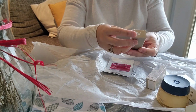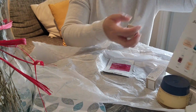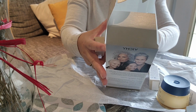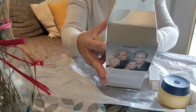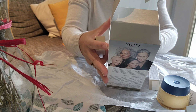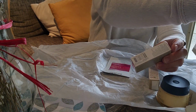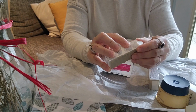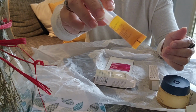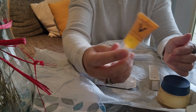The next one, the Bi-Serum. It tackles firmness, dark spots, radiance, wrinkles, and dryness. Okay, so it will make your skin firm, with dark spots and radiance. Okay, it's not really big. It's just small also. 5 ml. So just a sample, right? We'll see how this works, you know.